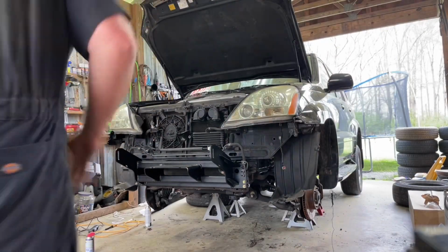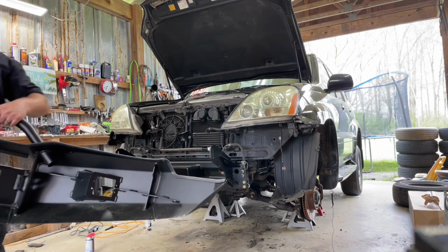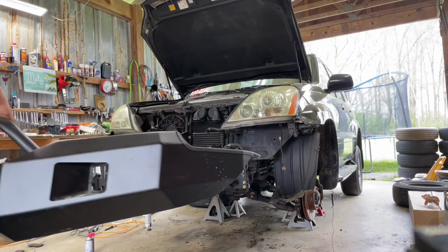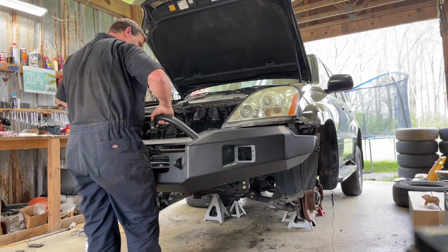So, as soon as we get the side plates on, we'll mock up this bumper. I'm getting that done. Let's do a little test fit. Oh, let's see what she looks like. This is better done with two people. But sometimes you gotta do what you gotta do.